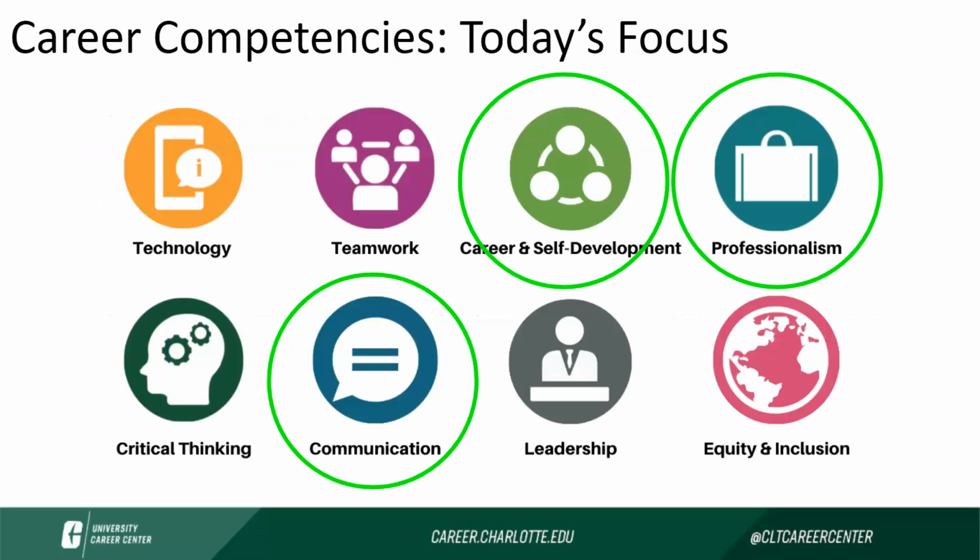So here are all of the 8 competencies. We have critical thinking, communication, teamwork, technology, leadership, professionalism, career and self-development, and equity and inclusion. And the 3 that we're going to be focused on today are career and self-development, professionalism, and communication.